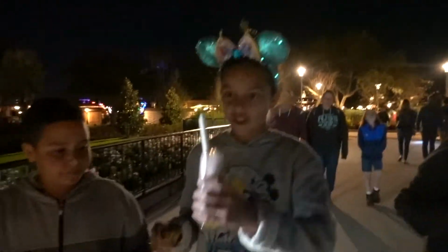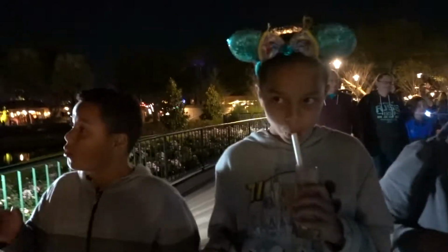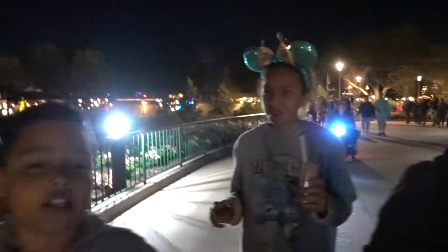Oh, whoa. That's just very light. Whoa! When you eat it, it's a ball. There's a hint, there's a ball in there. Right there. I love this thing. Not good? No.